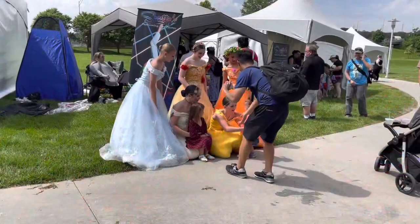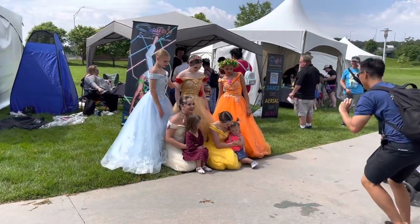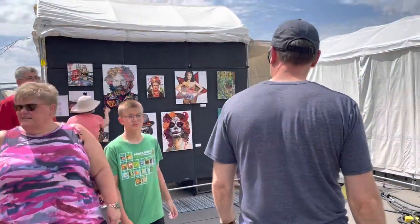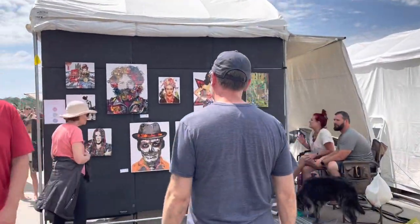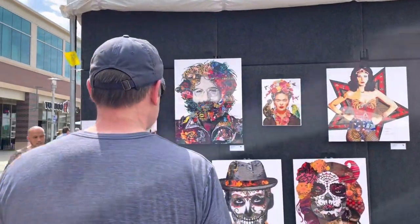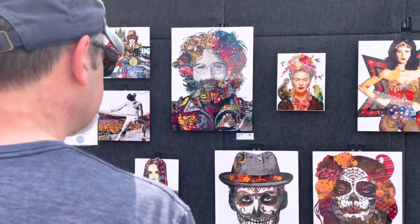Really amazing. Things for kids too. Look at all the princesses. Aw, how cute. Is he on the side? All right, where do you think he's going? Is that one on the bottom? Yep. I'm going to contemplate the little Jerry Garcia.